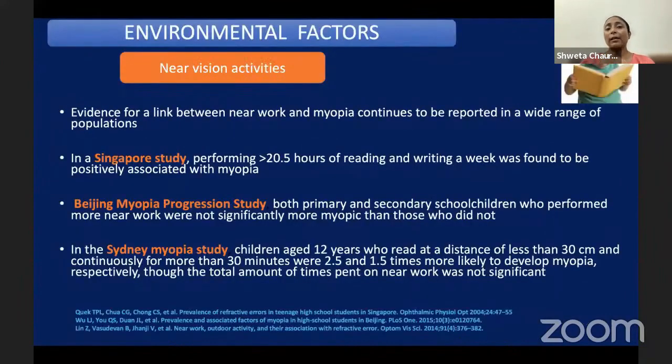Again, regarding near vision, a lot of studies have been done, and there is evidence for a link between near work and myopia, but the authors are still divided. In the Singapore study, they found that more than 20.5 hours of reading a week is associated with myopia, whereas the Beijing myopia progression study did not find any significant difference.